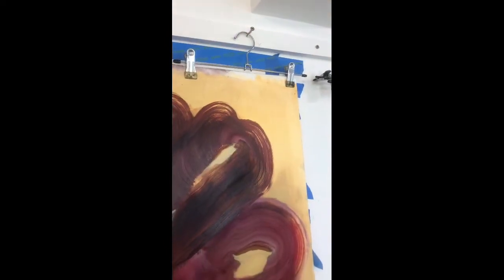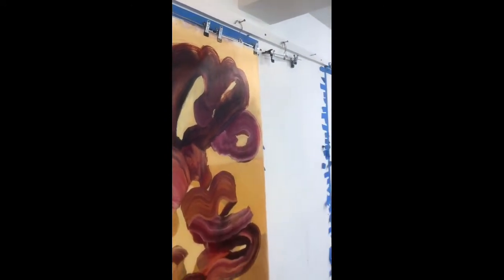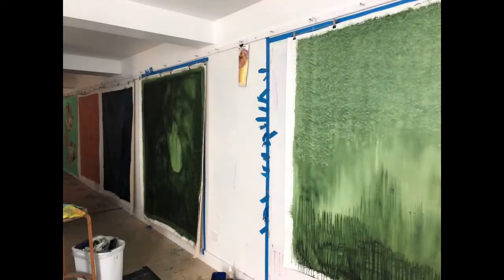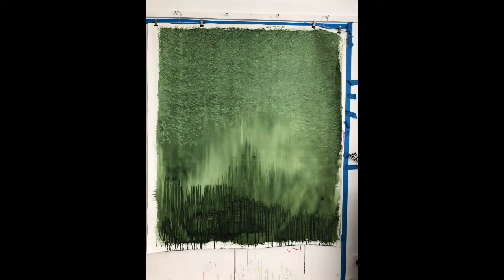I'm currently hanging my work on skirt hangers to allow me to be able to move them around the studio, and because there is always a shortage of storage and display room in a studio, this also allows me to stack them once they're dry.